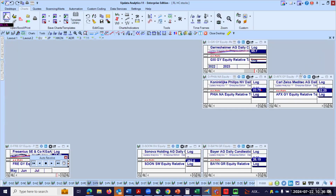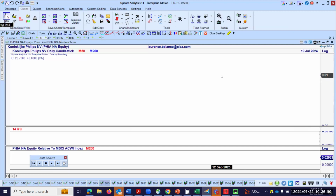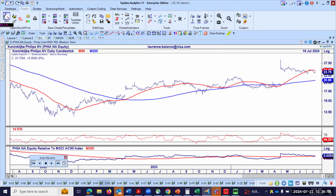PHIA just on the right of it, just to see if it broke anything. Trying to short this for a long time now. It's been grinding its way lower, so not a high momentum reversal to the downside, but you can see how the 50-day turned into resistance. And there is a short-term support area at 23, basically. If it breaks that, it'll be interesting, right? Then I think you can close the gap and basically trade down to that 2085 area. Right now it's nothing.